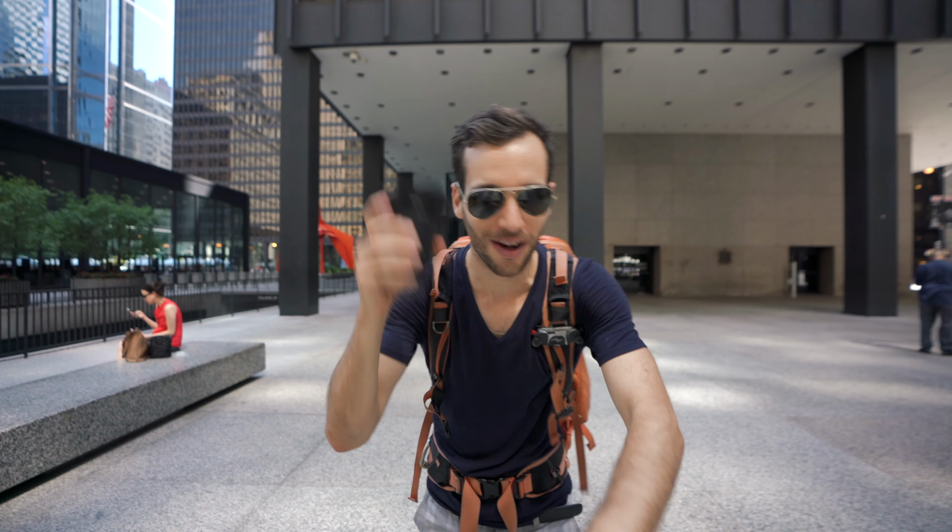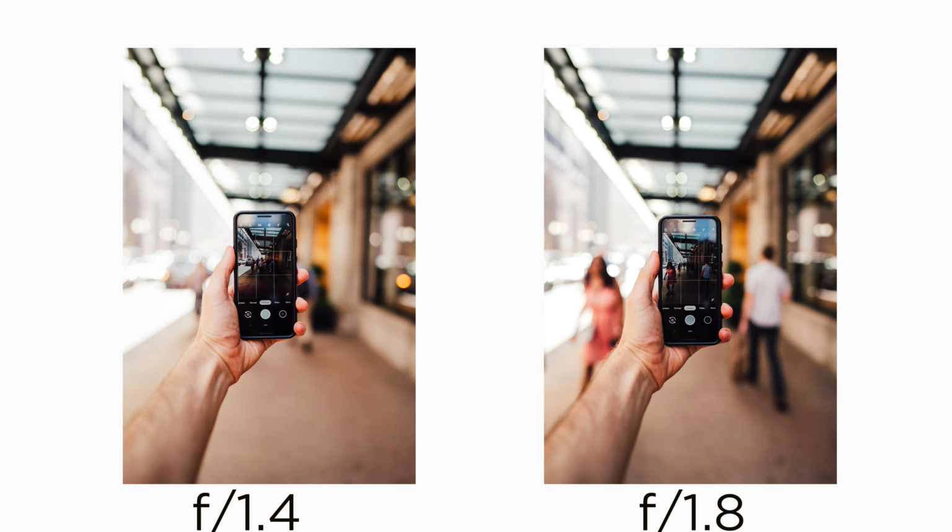So there you have it. I want to know in the comments if you guessed right or wrong, if you're surprised about the results or not, because you can draw your own conclusion, but for me personally, 1.4 over 1.8 doesn't make that much of a difference. If I'm very honest, I will prefer to get the 1.8 version.